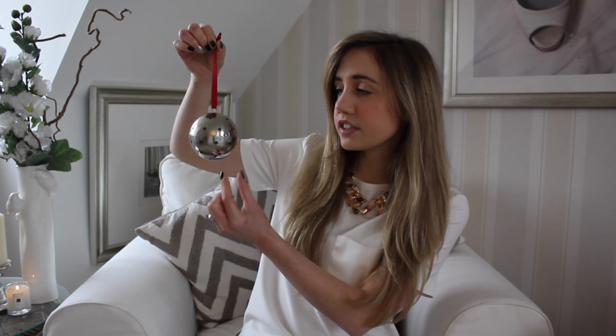If I just open up the box, you can see what it actually looks like. So it's a really nice size. It's got the lovely red, very festive ribbon on it. It's got these beautiful little star details going all the way around, which I think is so pretty. It'd be lovely to hang this up on the tree or somewhere else around your home.